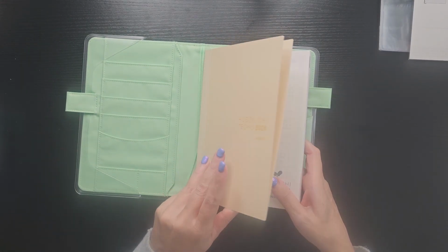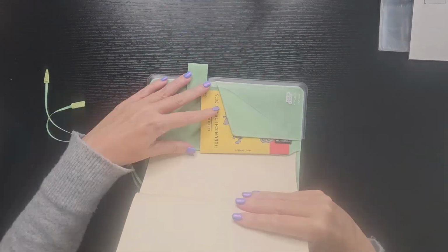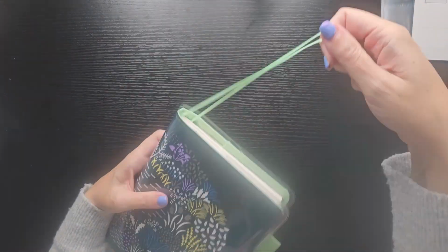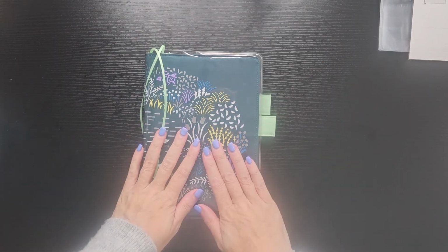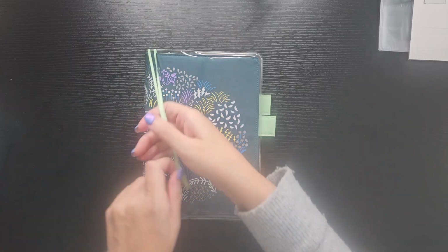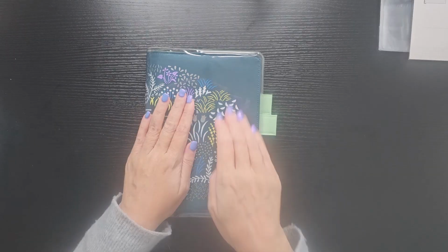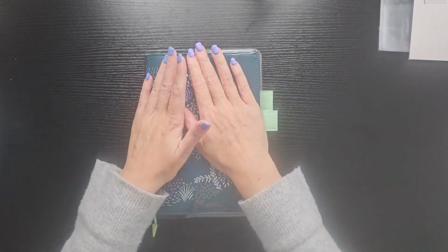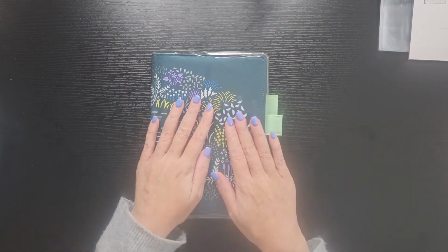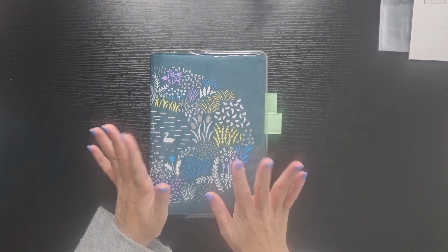So I'm going to pop this in here now. There we go, finally in. Oh, a bit of a struggle. So yeah, that is my Techo setup for next year. Now I just have to put it away in the cupboard and keep it nice and not use it, you know, or get it set up. I'll get it out in December, make Christmas feel more Christmassy. So that is my A5 Techo and the cover I went for.